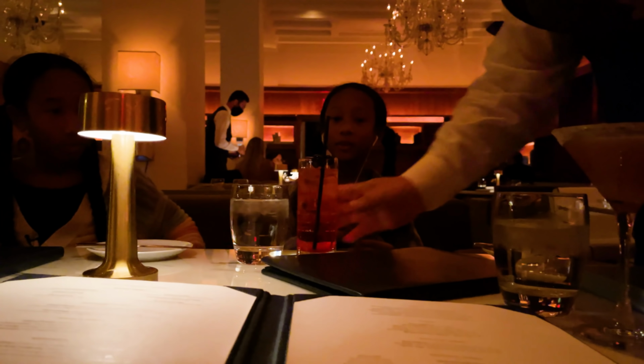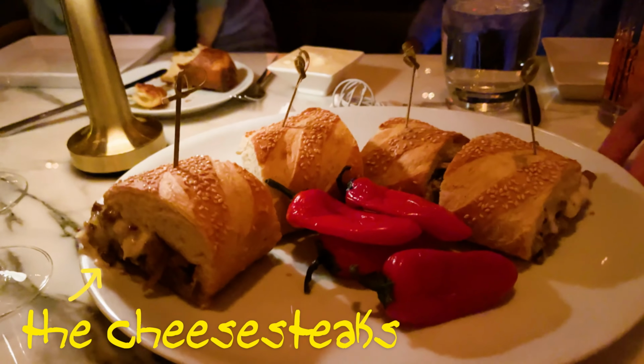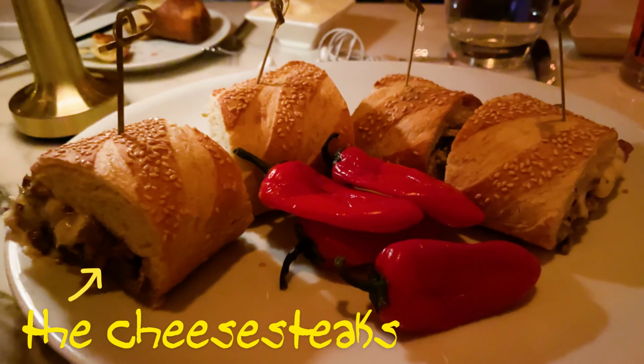Here's the Shirley Temple. These cherries came all the way from Italy for you. How is it? How's the Shirley Temple itself? Taste good? It's like a little mushroom. Palate cleanser. When you take a bite out of the cheesesteak, cleanse your palate with the champagne, and then take the second bite. It should taste like the first bite all over again.